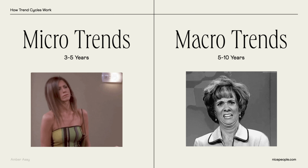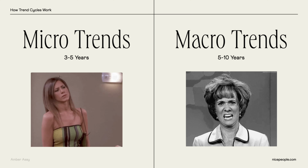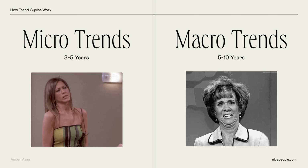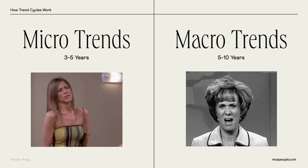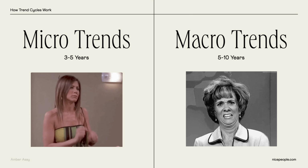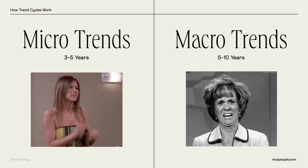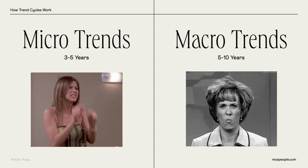And we've seen those cycles happening even in fashion. And there are two different kinds of trends that we see in those cycles: micro trends and macro trends. The micro trends are these 3 to 5 year trends, where something comes in really hot, is really hot for a few years, and then dies off quickly. And then a macro trend is something that we're seeing more over a decade span.